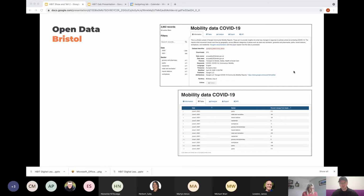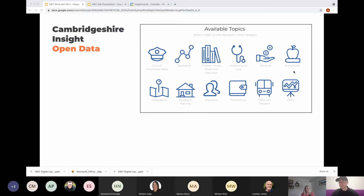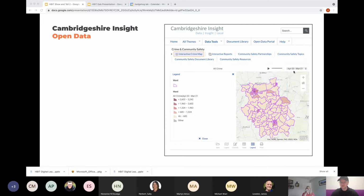And as we were looking and researching these sites, the question that we kept asking ourselves as we explored is, are they doing that for the intended audience use? Another example here of Cambridge Insight Open Data. These guys actually release some of their data, or they talk to the public in blog posts. So it feels a little bit more user-friendly rather than just being presented with the data. But again, even though there is a huge range of different topics that you can access, actual real-time data is still on the ground.